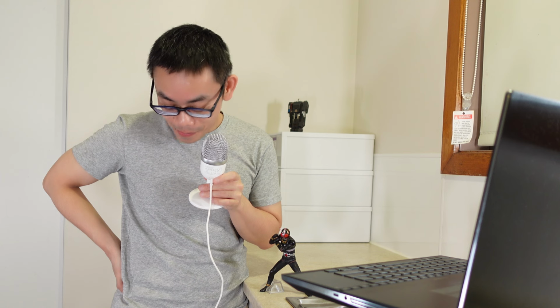Computer. 9.11 and 9.9. Which is bigger? The number 9.11 is larger than the number 9.9. When comparing decimal numbers, we look at each digit from left to right. Since 9 is equal to 9 in both cases, we move on to the next digit after the decimal point. In this case, 1 is greater than 9, so 9.11 is larger than 9.9. All right, let's switch models.